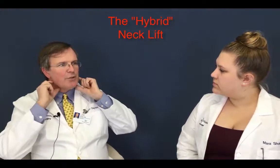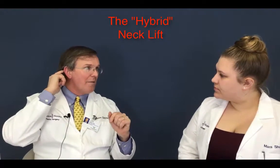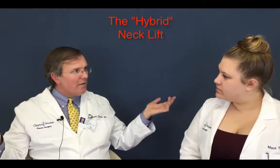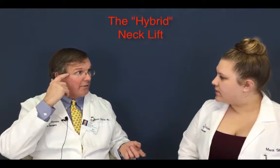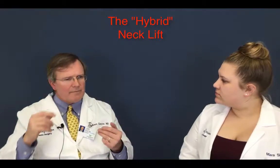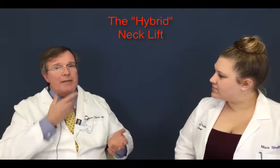We lift on that tissue, we grab the platysma muscle, we take it back and we anchor it to the fascia on the mastoid, and that helps redrape the neck, and then we take out that little bit of extra skin. And it's really great because it doesn't leave you with that telltale scar out in front of the ear and in the sideburn area. And that's very popular because you're as old as you look on your neck. And if you could make your neck look younger, you will look younger.